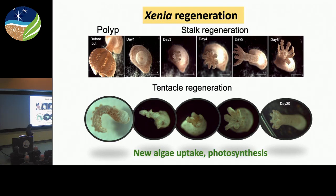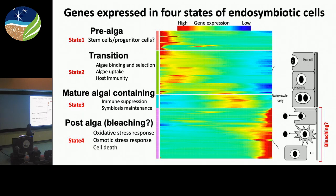And with this system, we also did more analysis of genes using the approach I told you about, understanding individual cells. What we are able to see is that when you look at just cell type 13, you can sort them into different states. There are four states here. This state is most likely the pre-algae state, likely a stem cell progenitor state. And then these cells make a transition, going through this transition state. The red is just gene expression, of different genes being expressed in these cell types.